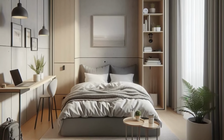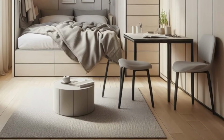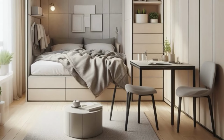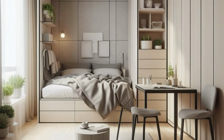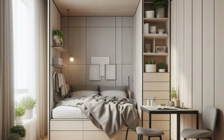With these adaptable furniture pieces, you'll have the freedom to rearrange your space to accommodate different activities and occasions, ensuring your small apartment bedroom remains functional and inviting. Embrace the versatility of adjustable furniture and watch as your bedroom transforms into a dynamic and multifunctional space tailored to your lifestyle.